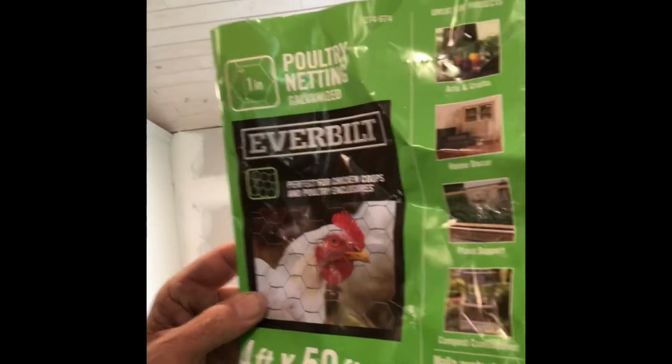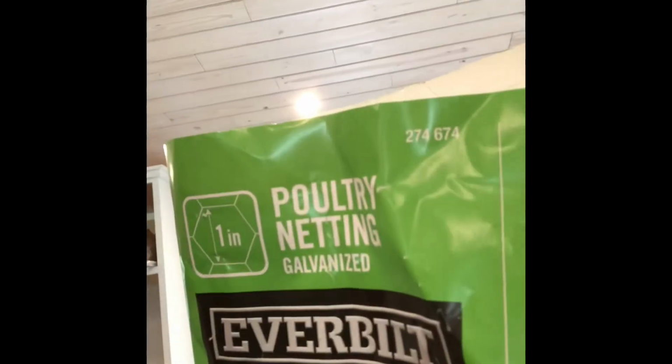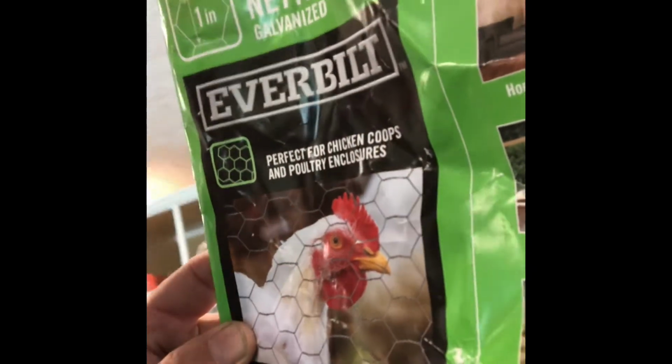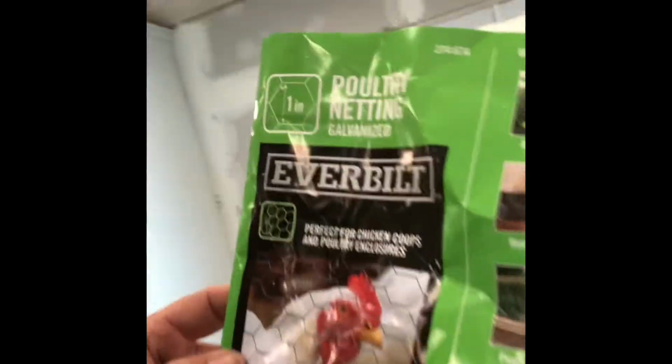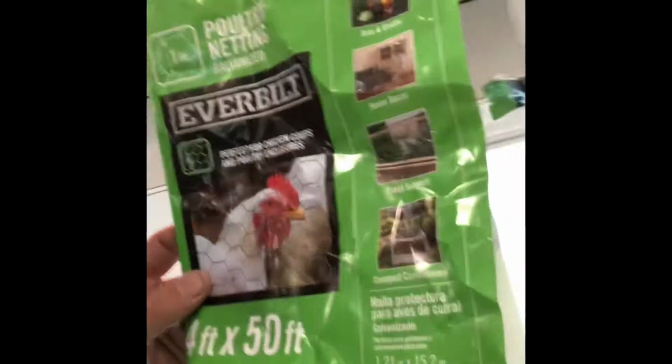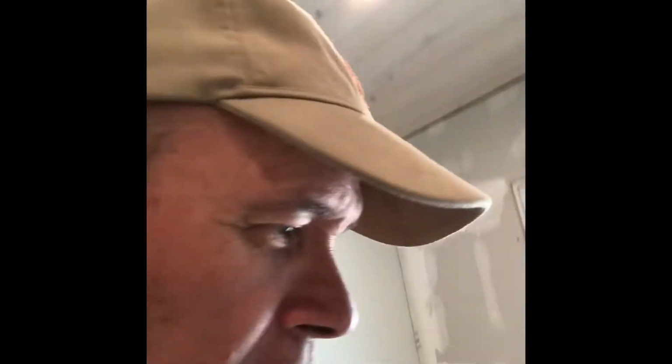And then we got this chicken wire, and I get people saying, well, why do they call it chicken wire? And they don't. It's not called chicken wire. That's what I call it, but this is what it's called. It's called poultry netting. See? Poultry netting. Why do they call it chicken wire? Gee, I don't know. Everyone should be calling it poultry netting, but for some reason they call it chicken wire. Beyond me why they would call it that.